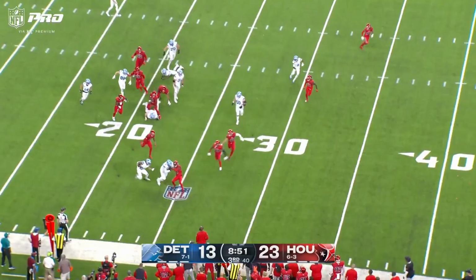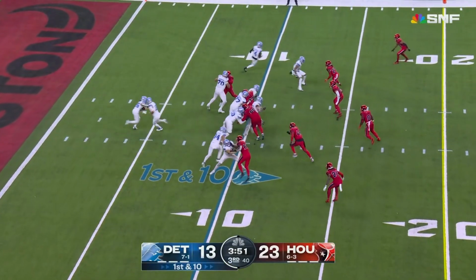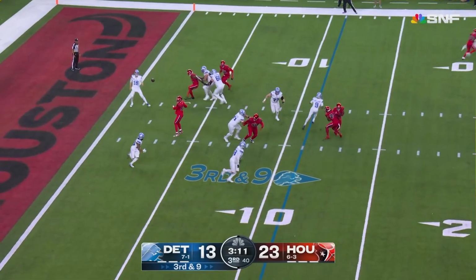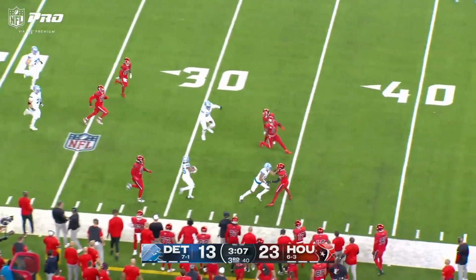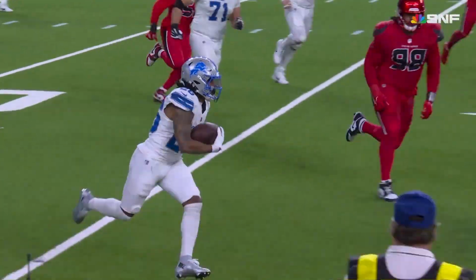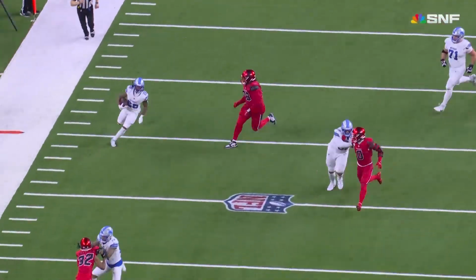Quick toss, Jahmyr Gibbs with Penei Sewell leading the way. Gibbs targets, 2 catches. 3rd down, Goff swings it. Gibbs, Sewell leading for him. Gibbs looking to cut back inside, all the way to the 40. And just as that edge player starts to figure out, we've got a problem and we've got a lead blocker in front.